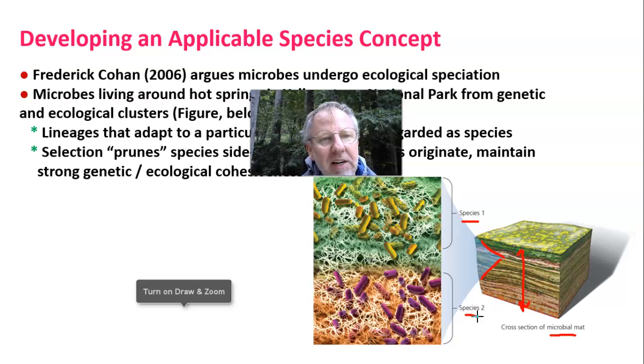And so that's the argument here, is that lineages that are adapted to particular niches should be regarded as species. And natural selection is going to sort of prune species side branches as mutations originate, because they're not going to be well adapted to these niches. And so with that happening, any mutations that pop up randomly here and there in bacteria living in these ecological niches, overall, unless there's some kind of new mutation that really is beneficial, for the most part, those mutations are going to be weeded out.